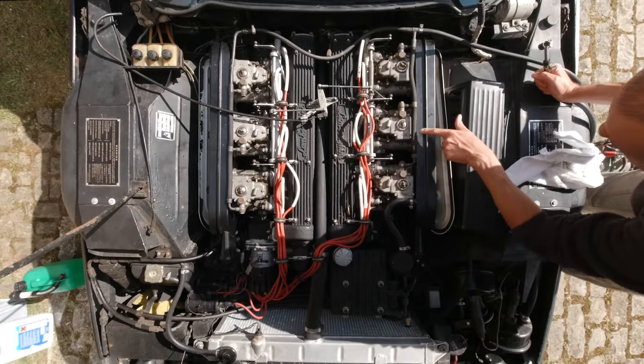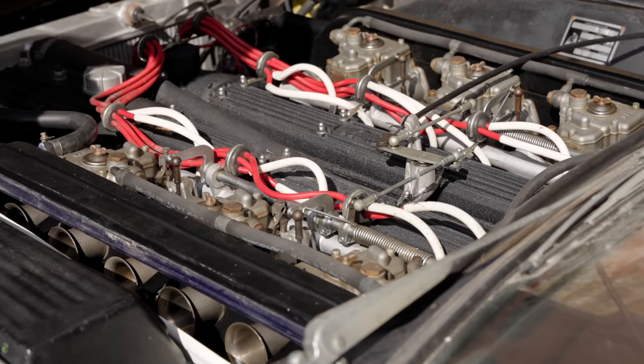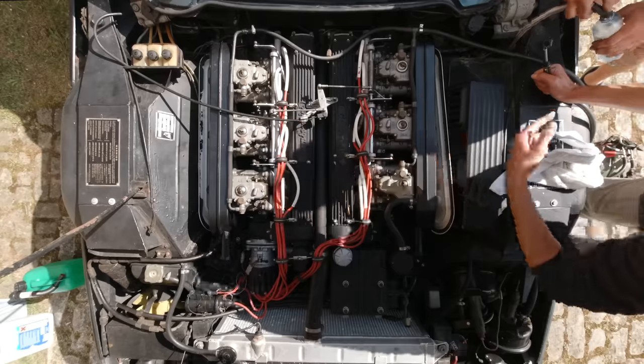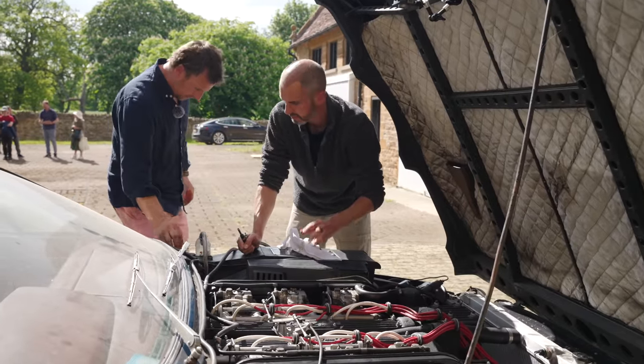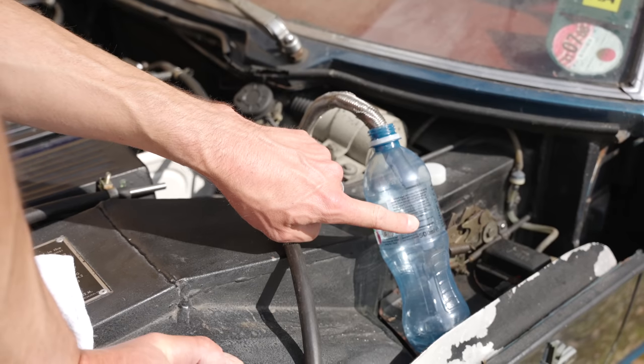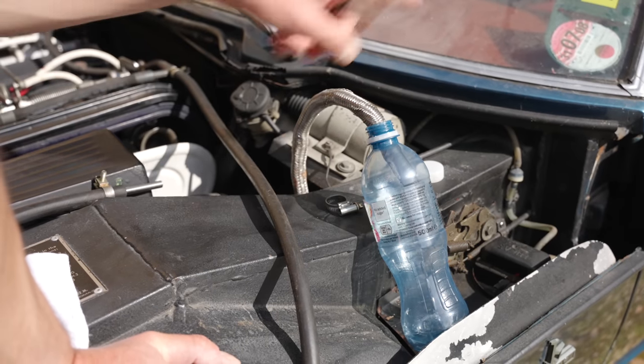My only worry is you can see how perished these fuel pipes are that connect here. Now, I have brought some spare fuel pipe that I think is the right diameter, so we might be able to do this. So, that's a bit safer. That is safer. I like that.